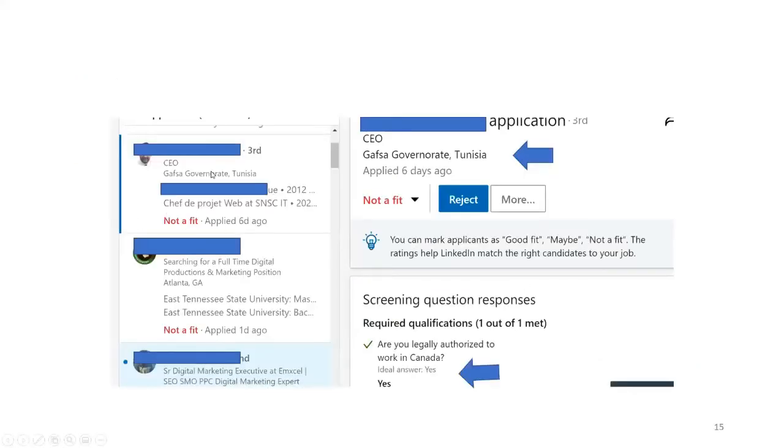So here, not a fit, right? People applying from outside, the person said, are you legally authorized to work in Canada? The person said yes, but the location was something different. So the system automatically flags it. So these are the techniques that you need to learn. How do you go about navigating that? So maybe the person was in Canada. Maybe they didn't update the address. You never know, right? You don't want to lie, but you want to make sure that you apply for the right role. And look, even if you're in the USA, obviously it's not a fit, right? It's automatically rejected. Not a fit, rejected. That's it. Automatically goes in there.